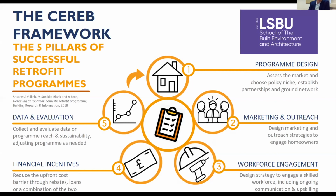Right now, we spend most of it on the financial incentives. The Green Homes Grant is going to do that again. We don't spend nearly as much attention on how we systematically address the other 4 areas. And the other 4 areas ultimately are about people, right? Program design is about the ground network, it's people. Outreach is people, engaging homeowners. Workforce and training is about people. Evaluation is about people. So I really think that if we want to do this in the next 10 years, we have to start thinking harder about how we invest in people and not just in the measures themselves.